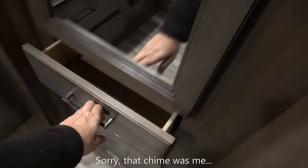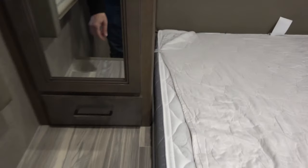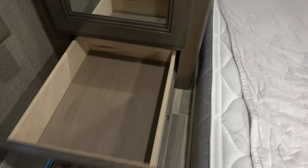But more storage, plenty of storage. Good size drawers. And then a big one down here. Two more here, really big. And they do open up just barely with the slide out in. And over here, you've got little drawers on each side. Or thin, I should say, but still pretty good amount of space. Hanging clothes in there. And then up top, and this is pretty typical for most RVs, but I'm just showing it. Lots of space up here too.